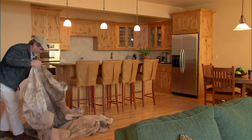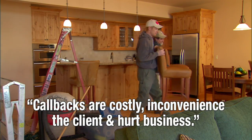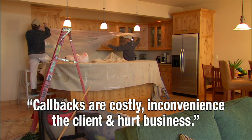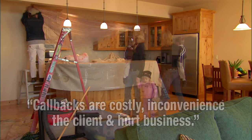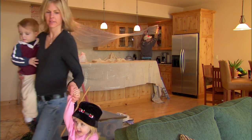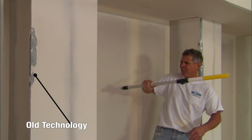Callbacks are not only costly, but repeatedly sending guys back into a home after the client has moved in is a huge inconvenience to the client and ultimately hurts the builder's reputation. Wouldn't it be great if you could eliminate almost 100% of your drywall callbacks? What if you could eliminate drywall corners that crack, dents, deformation, and rust? What if your buildings had corners that were virtually indestructible?